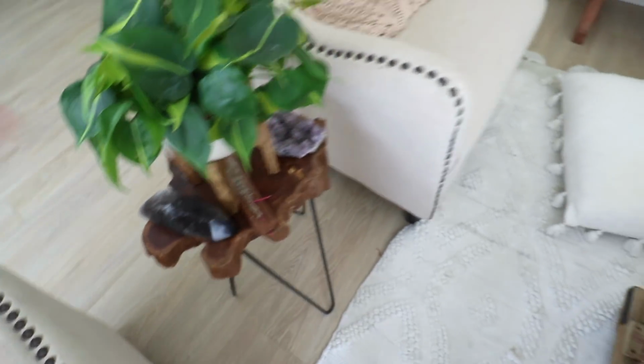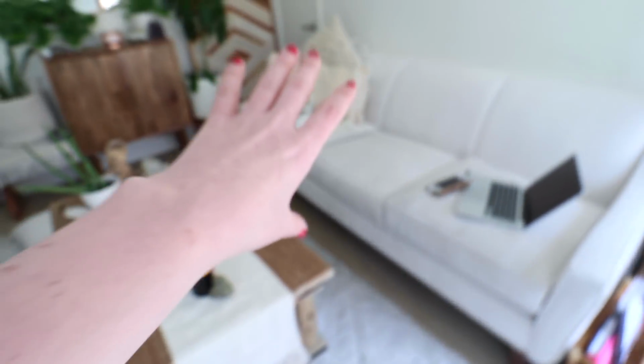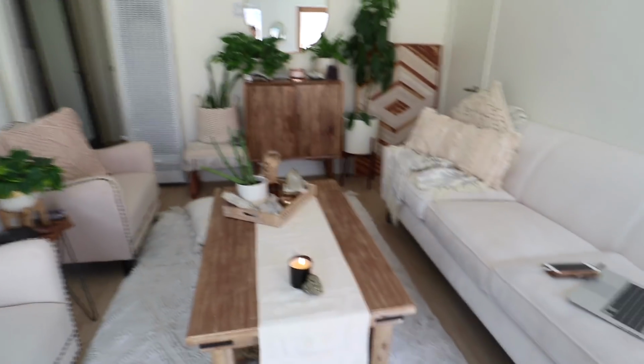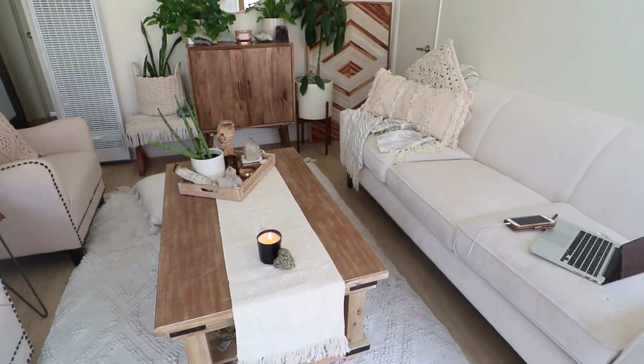Really, really love that. So I like the two chairs and the couch because I felt like having a sectional would be way too big for this space. And of course I'm still figuring it out, but I really love how it's coming along so far.